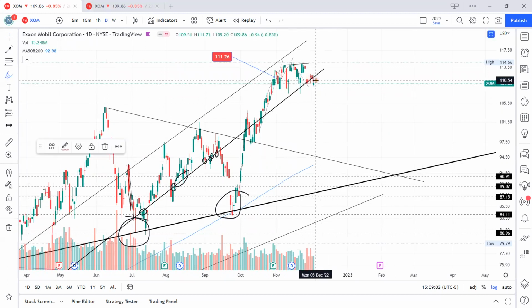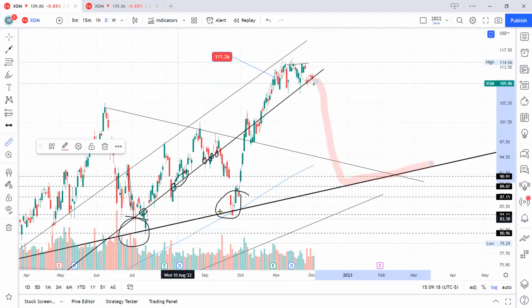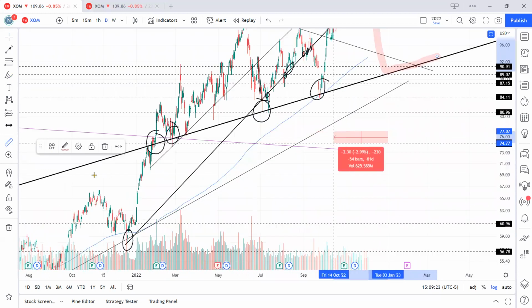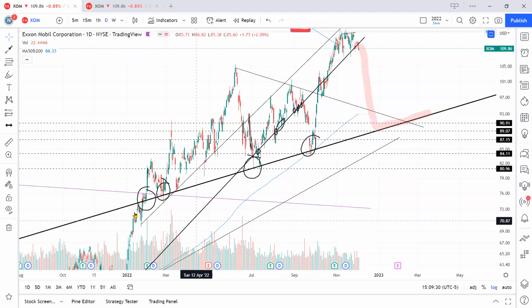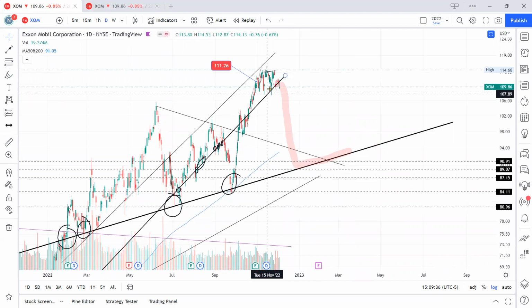First target, it'll probably come down and hit this trend line somewhere. This is the first target. It's this zone here. And you're saying, well, why would you play it to there? Well, it's because this trend line that I've drawn has been respected, and I feel price, when it fails here, will come back down to retest this trend line somewhere.